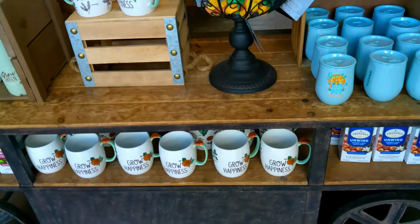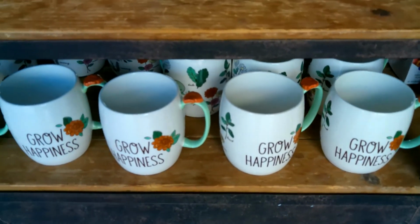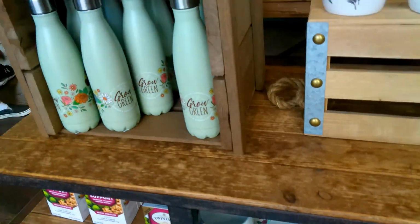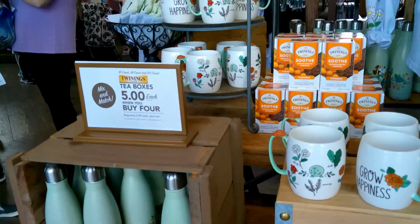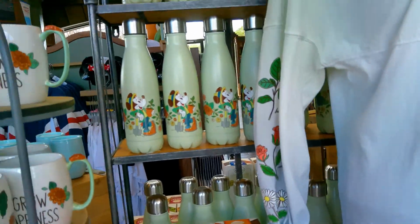So we are at Port of Entry, and this is kind of all the merch that they have. They have these awesome, cute little mugs that say Grow Happiness. They also have a tumbler with it. This is the Mickey line, so you will find that this is what the back of the tumbler looks like.